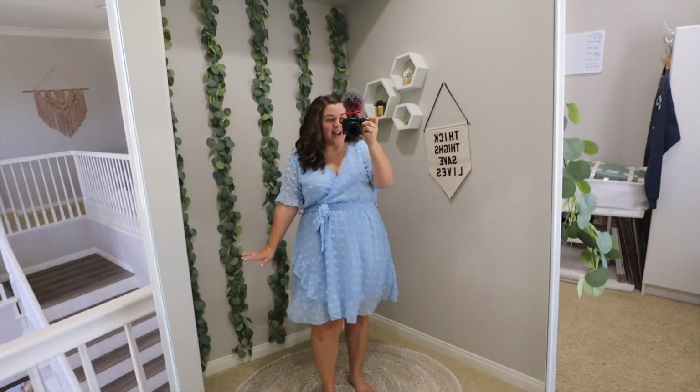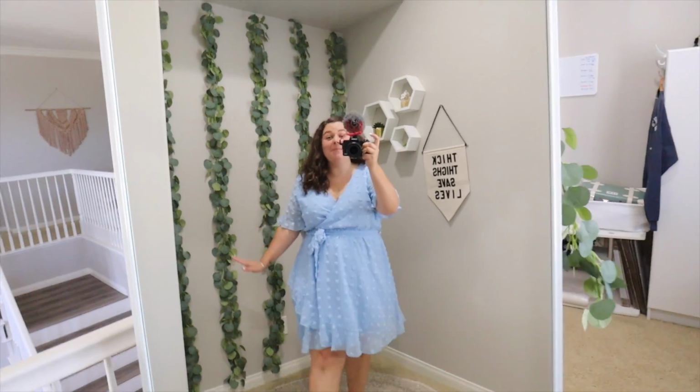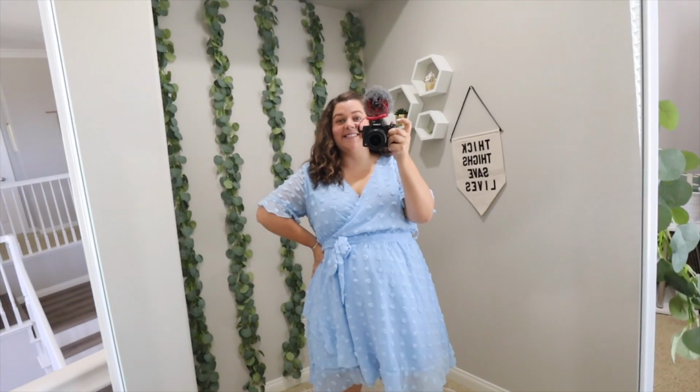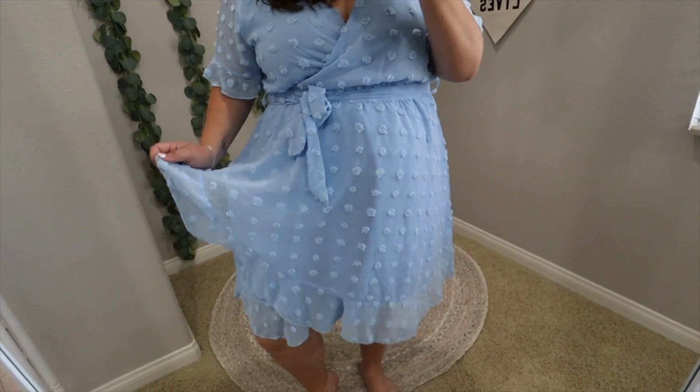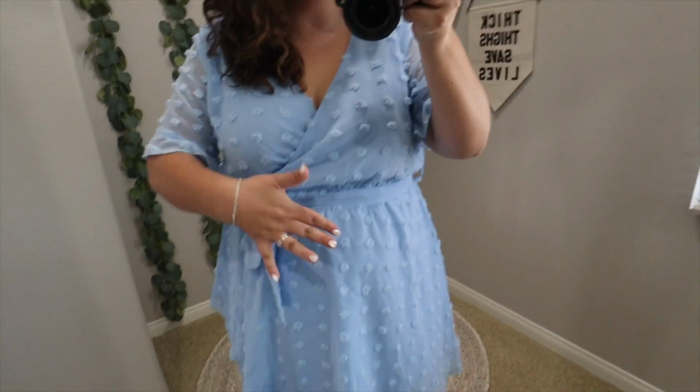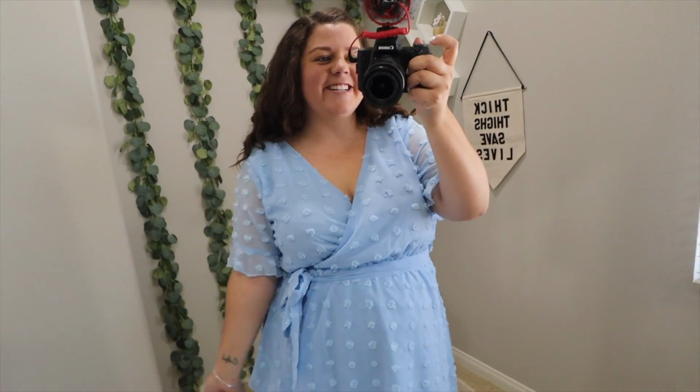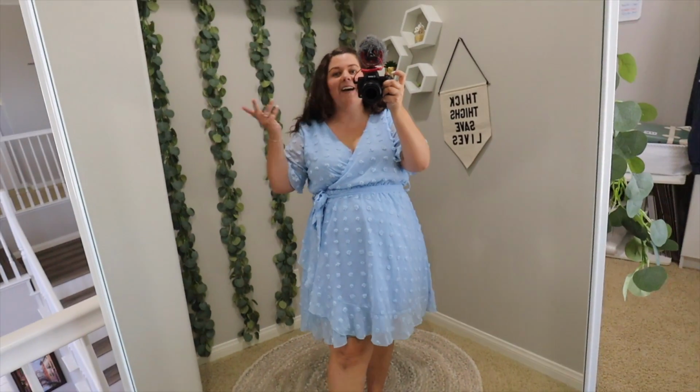Oh my gosh, wow, a million times wow, I love this. I literally feel like a princess in this, oh my gosh. I love the ruffle on the skirt and the flowiness of it. It's got the tie waist, wrap front, cute little ruffled sheer sleeves. This is like everything I want in a dress.